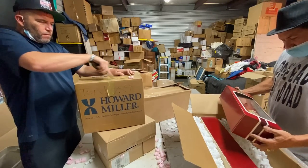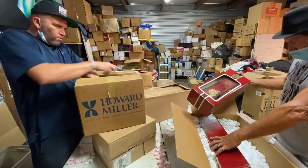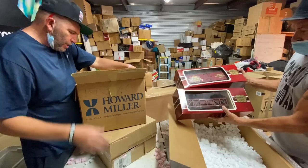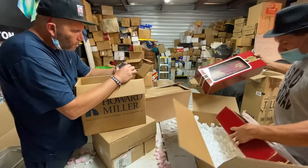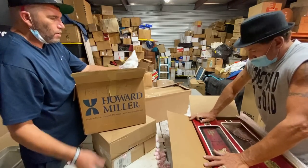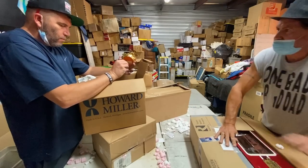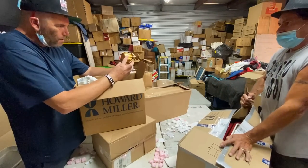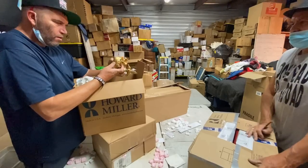Locomotives. Oh. This is different. Please be sterling silver. Please be sterling. Those are like 75 a piece. Nope, not sterling. Hummingbird. That's kind of cute. Westland made in.